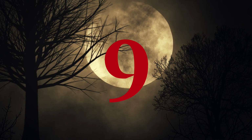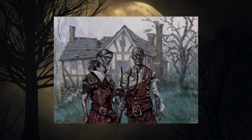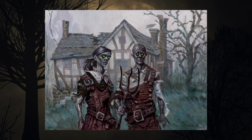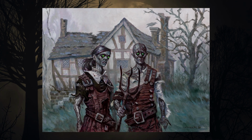Number 9. Rotten Reunion by Aaron Miller. Gallows humor is a rare occurrence in Innistrad art, especially coming off the grim and often downright depressing Eldritch Moon block, so it's nice to see a little goofiness in the place of terror and despair. And Aaron Miller's send-off of Grant Wood's American Gothic is everything it needed to be.